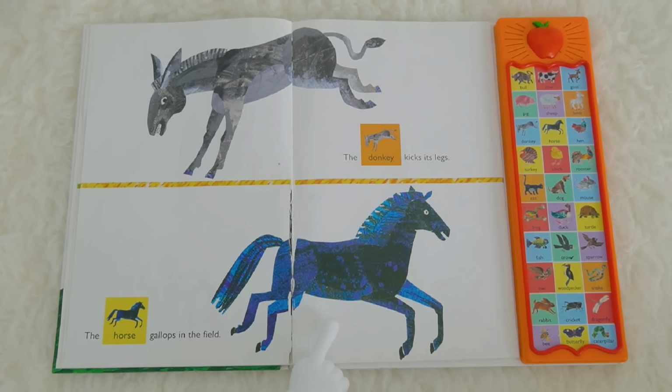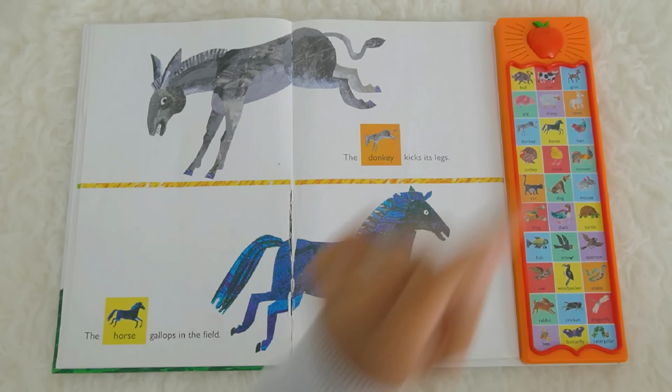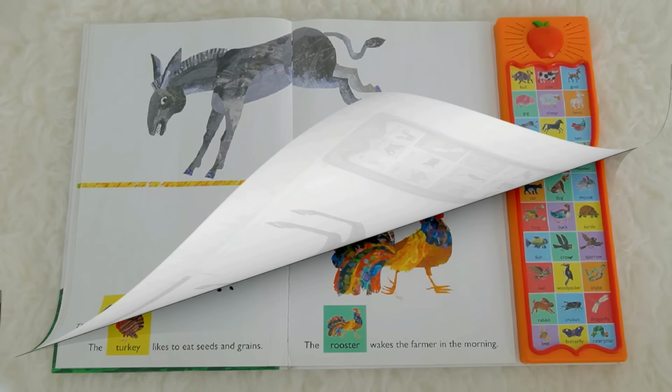Horse. Can you say it? Horse. The horse gallops in the field. Let's listen to the sound that the horse makes. The horse makes a neighing sound. Neigh. Neigh. Horse.